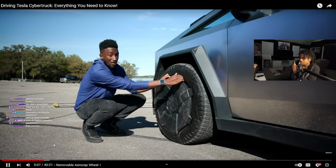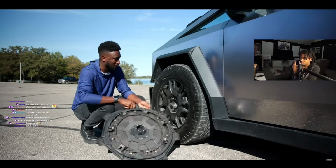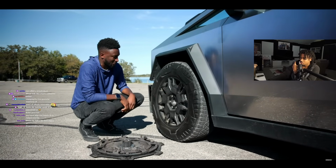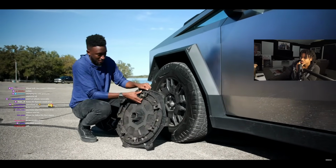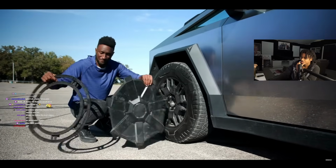But if you don't like the look of it, or if you're off-roading, pop that off. And that's how the truck's stock wheel will look. Definitely better. Grease and metal in there. But this is a two-part thing, like I said. So if I can rip this off, these are the two pieces.